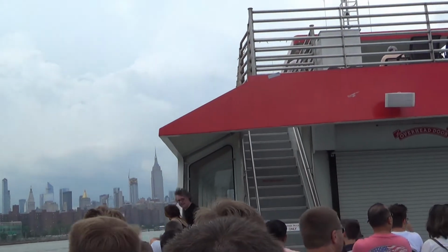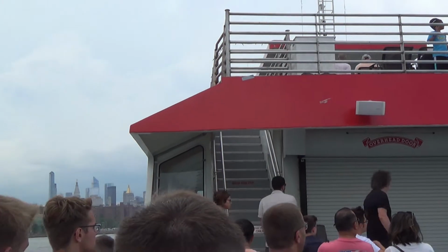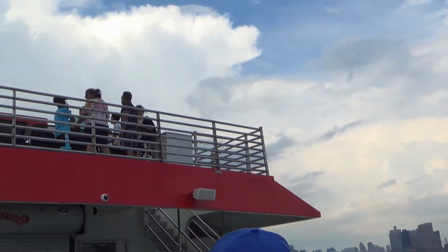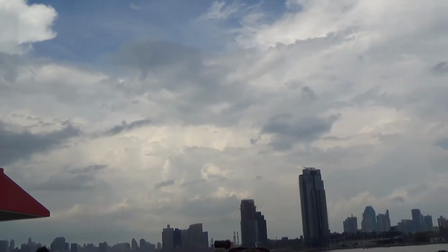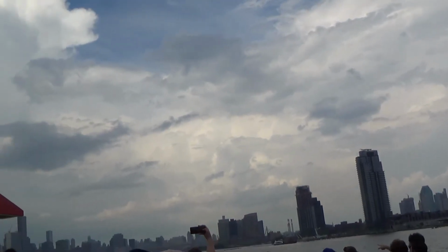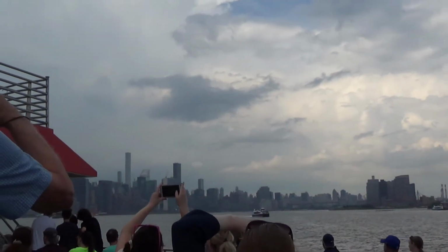The United Nations is ahead, maybe half a mile right on the shore. Look for a rectangular building with a bright white marble side facing us and glass facing the river. Can you see that? Yeah, there it is, right at the shore. See that building just ahead of it, the tall, slender tower?